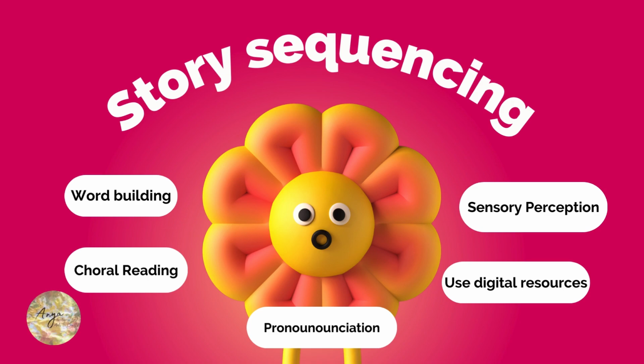Now, as a parent, you are in a digital era, so we can use all the digital resources to implement these strategies, and you can have a very interactive session with your child. When it comes to the word building stage, you can provide letter tags or magnet letters and encourage children to create simple words by sounding out and blending the letters together. For choral reading, you can choose short repetitive text or rhymes and read them together as a group. This helps to build fluency and confidence in reading aloud.